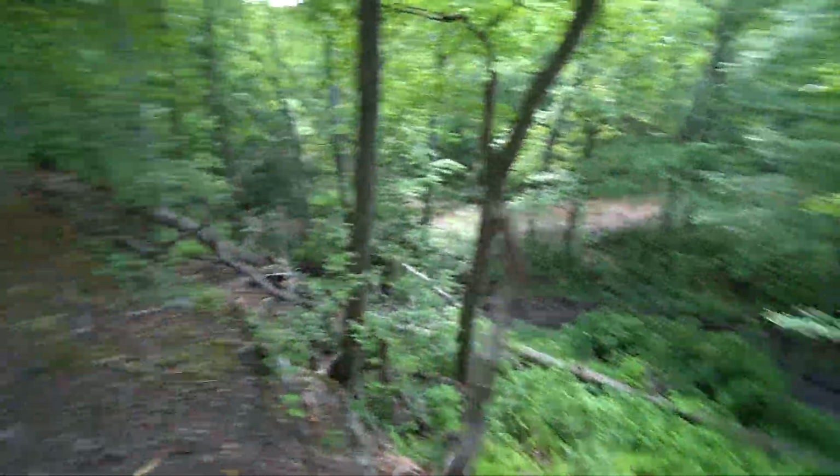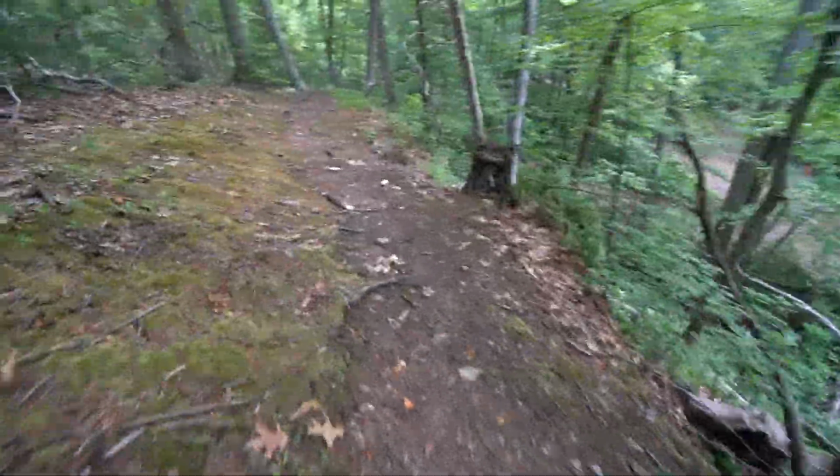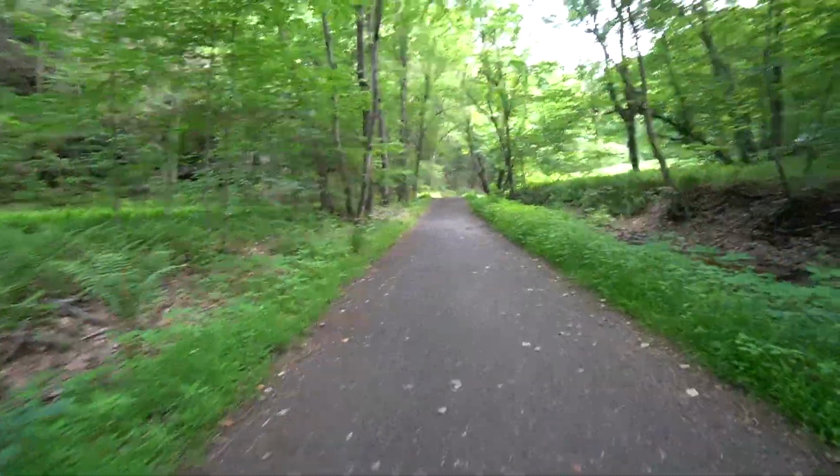Pretty steep drop off along the trail. Now right down there is the Hop River, which we'll be joining in just a second. Just joining the Hop River Trail. Very popular with cyclists. It'll be kind of a boring walk, but it'll connect us over to Valley Falls next.